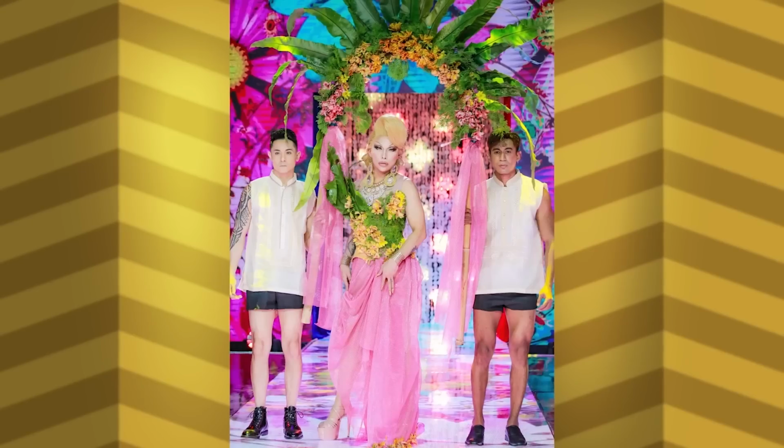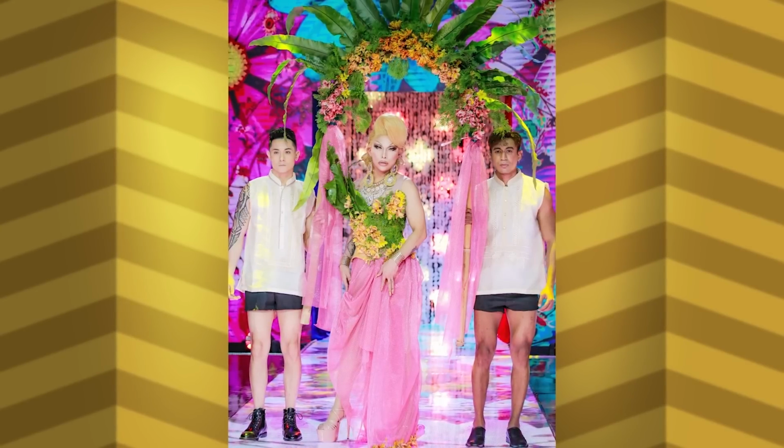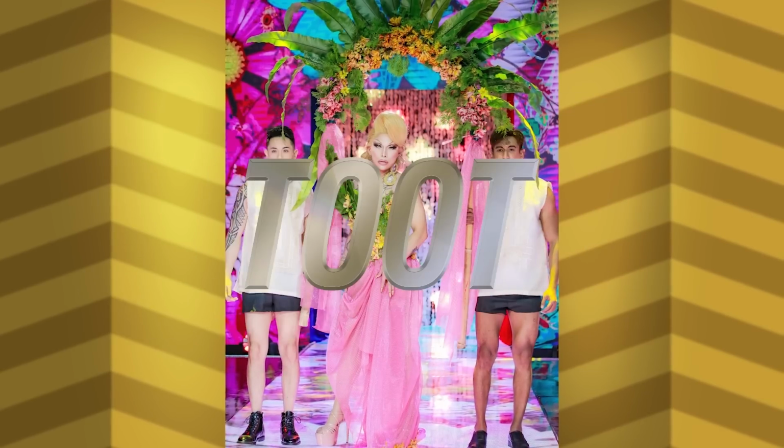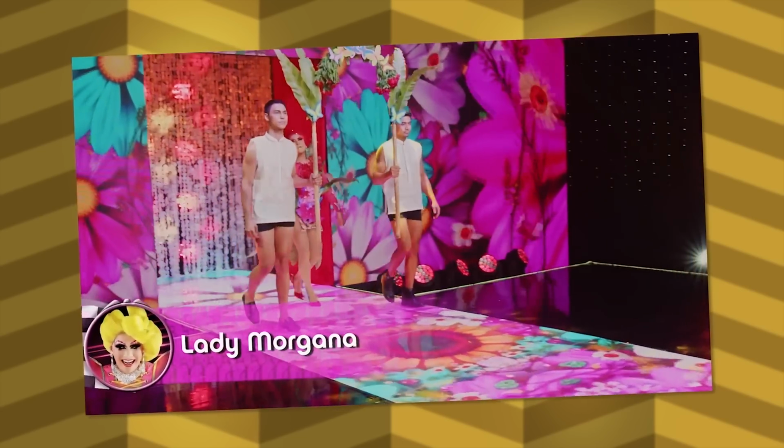Pink, yellow, green. Oh, you're wearing that. You're wearing it. That's why. Yeah. With you saying that you like the accessories, so do I. Overall, this look is a toot for me. Yeah, toot. Up next, we have the Lady Morgana.